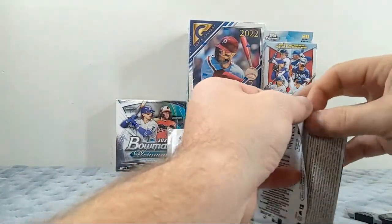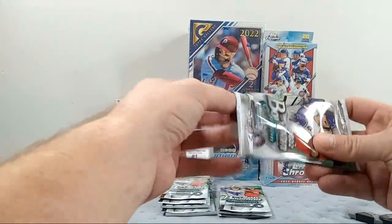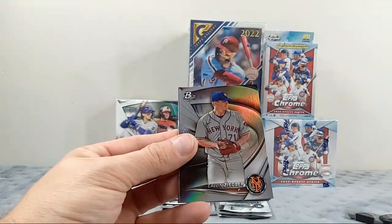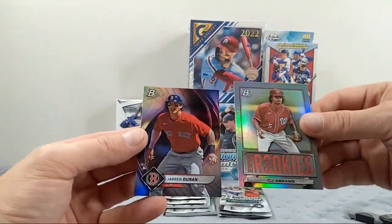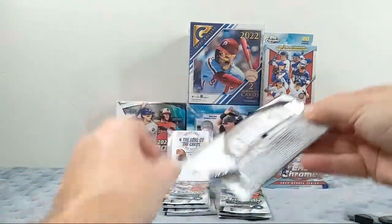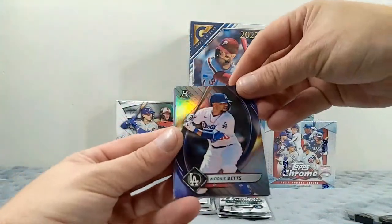Are you serious, Topps? Just pay more attention to your card quality than the packaging, making it this hard to get into. All right, Sterling Marte, Calvin Ziegler, Brian Ramos, CJ Abrams, Jarren Duran for the Red Sox. All right, so we got both autos. I don't know what else we can really pull from here except some numbered stuff maybe.